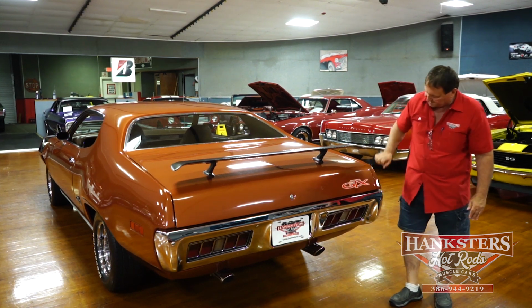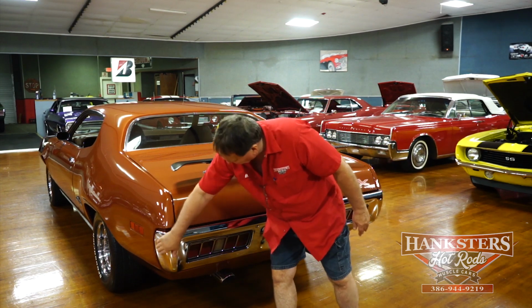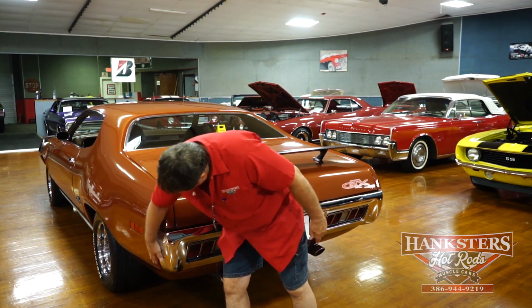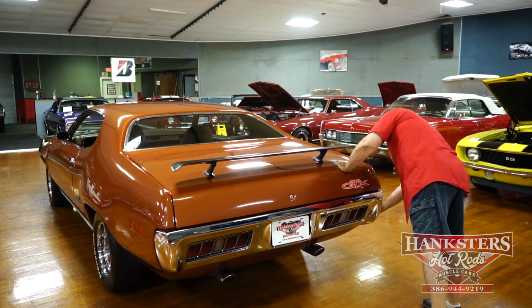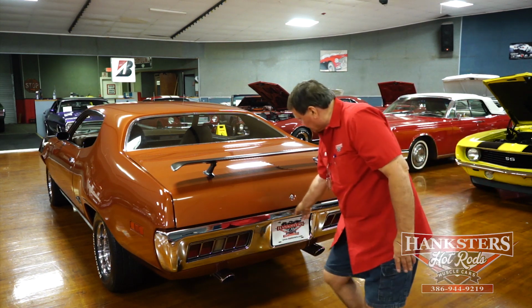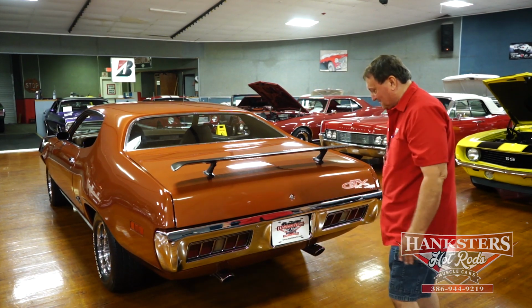Definite GTX designation there. You can't miss that one. Chrome on the bumper is beautiful. Also the bumper fitment. Wow. Where it fits to the quarter panel and to the back of the car. Both sides just as gorgeous and straight as can be. Look at this. You need a micrometer if there's any deviation in it.